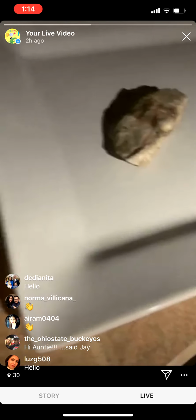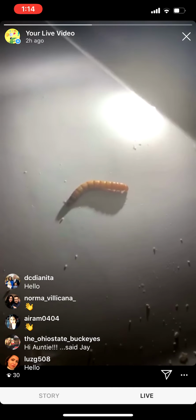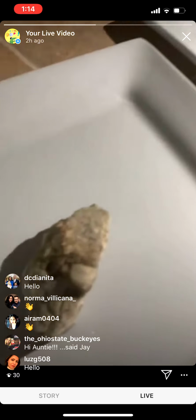Okay, let's see what happens to the mealworm. You ready? It looks like he doesn't like it. What do you think? Is he coming towards the light or away from the light? I think he likes it. How do you know? Why do you think that? He's looking for it. Oh, he's looking for it. All right. So now we see what the mealworm does when it's introduced to light, and what the rock does.